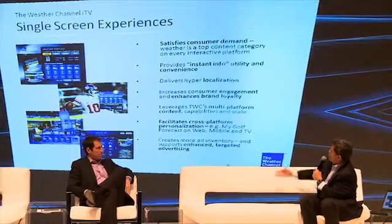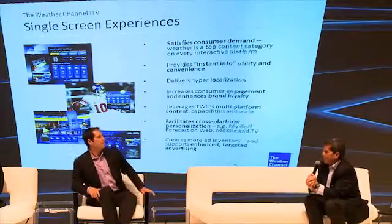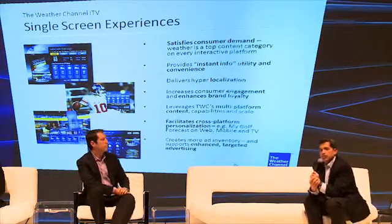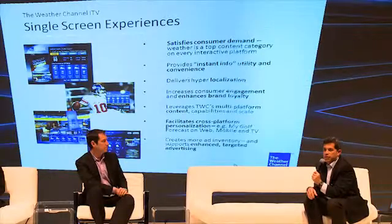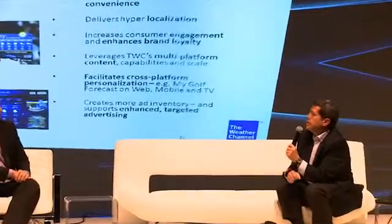Our goal has been to deliver on these leveraging our multi-platform content, primarily our data, and increasingly some of our rich media, facilitating cross-platform personalization. We're not there yet, but the idea of porting your favorites from your iPhone app to your television set is something we can actually talk about with some seriousness now. And ultimately, of course, creating more inventory for addressable advertising, enhanced advertising.